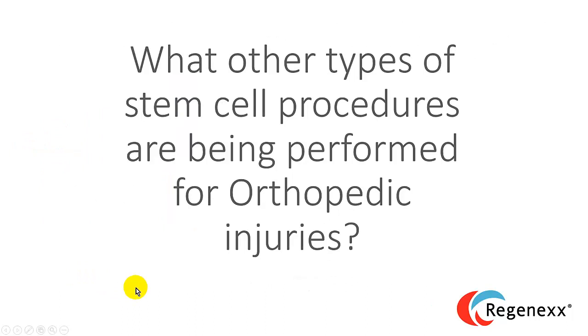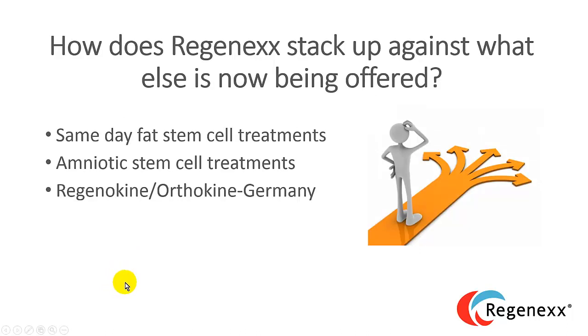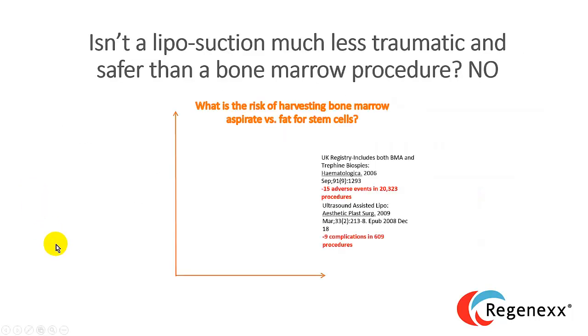So what other types of stem cell procedures are being performed for orthopedic injuries? Well, it's important to kind of look at what else is out there. The biggest other things that are out there for orthopedic injuries are same-day fat stem cell treatments, amniotic stem cell treatments, and the Regenerative or Orthokine procedures out of Germany, which are also offered at a few places here in the US. So the first issue is, again, people have this in their head that somehow a bone marrow procedure is awful. I have to tell you, having done both, a bone marrow aspiration procedure is much more like just a blood draw, whereas a liposuction procedure is a pretty violent, aggressive procedure. And actually, the data on complications bears that out.